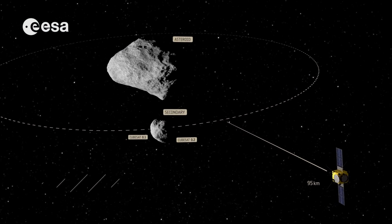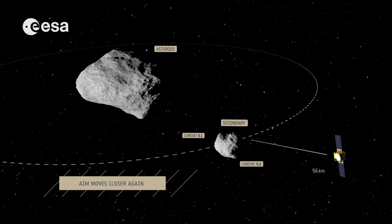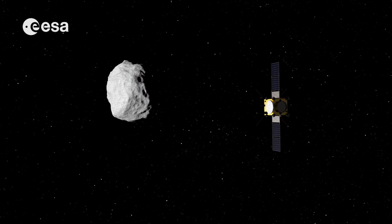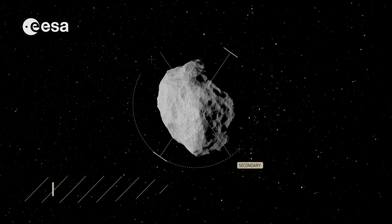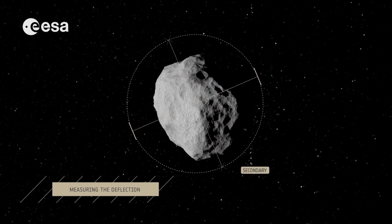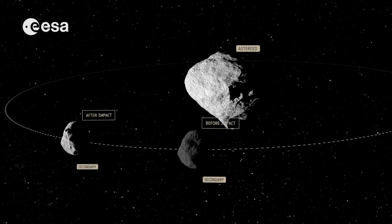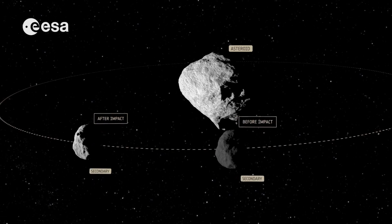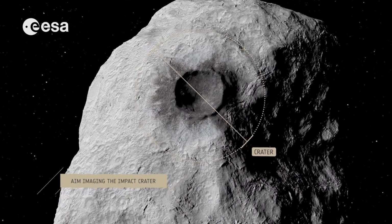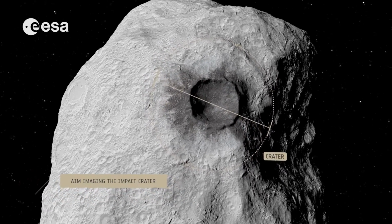The next question is, how will the impact alter the orbit of Didymoon around the larger asteroid? In the aftermath, AIM will move closer to Didymoon to find out in conjunction with ground observatories. AIM's high-resolution view will assess the size and depth of the crater left by the impact.